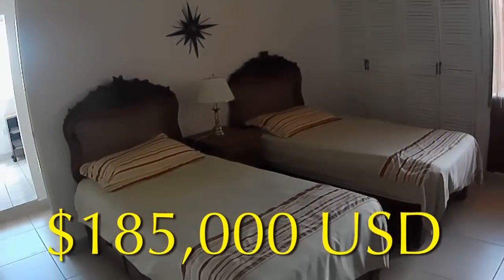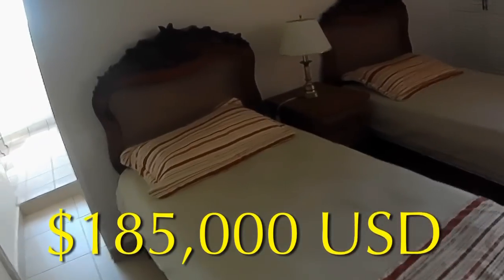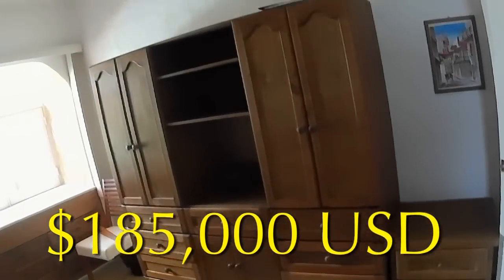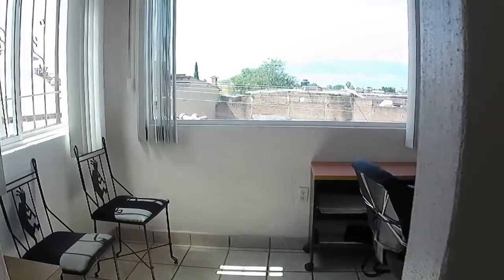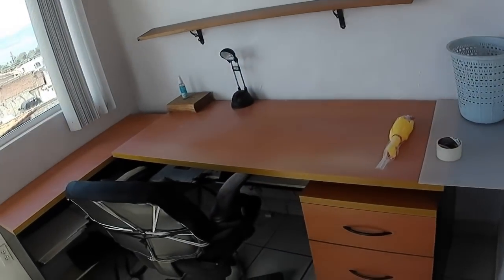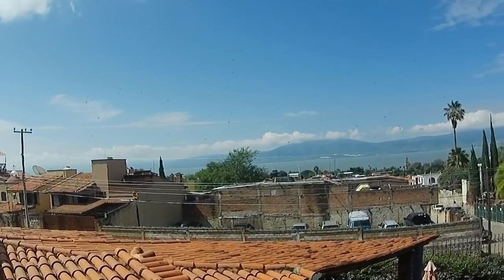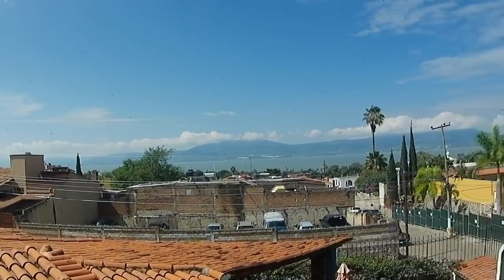This one comes fully furnished. I don't know what fully means, but all the furniture you see comes with it. Armoire. Two twin beds. What's this? Little bodega storage area. Little office, built-in desk, great view of the lake and the mountains out there across the lake.